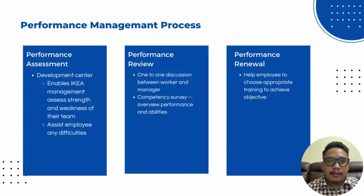In this process, they have a development center. It's a tool which enables IKEA management to assess the strengths and weaknesses of their co-workers. IKEA managers play an important role in the development of strategies and assist employees in the event of any difficulties. The fifth is the performance review.